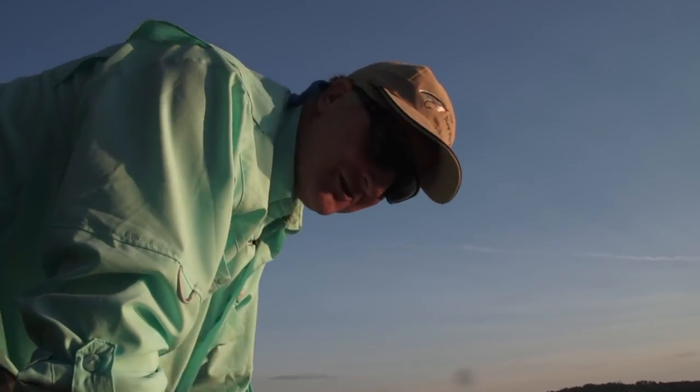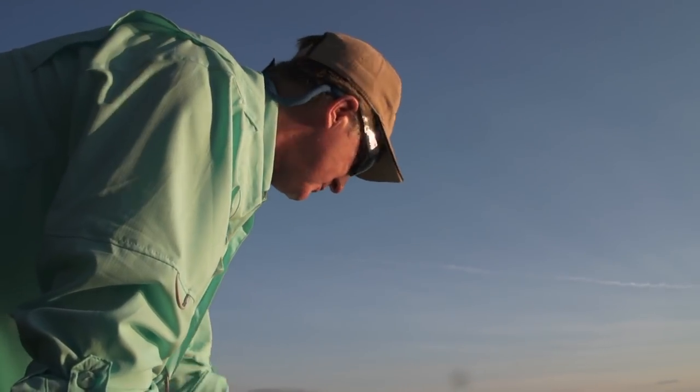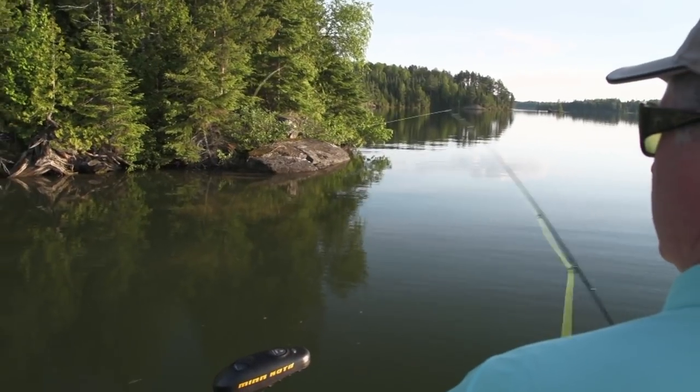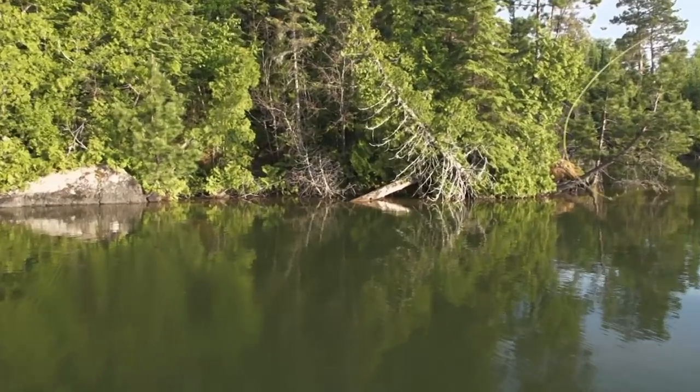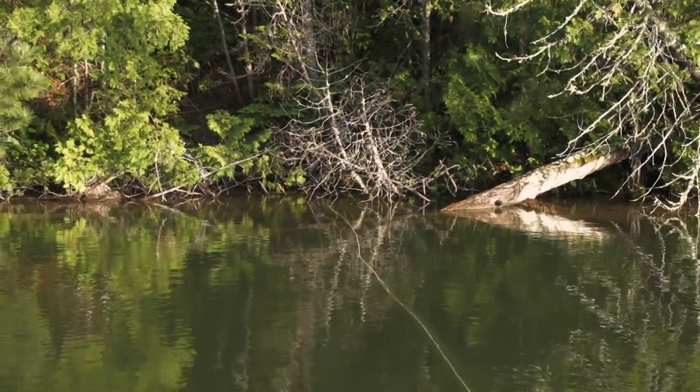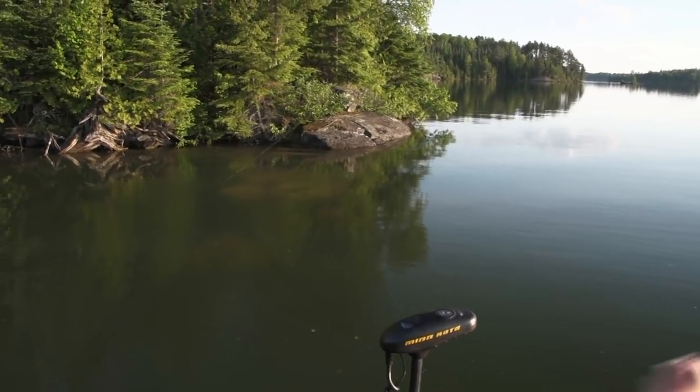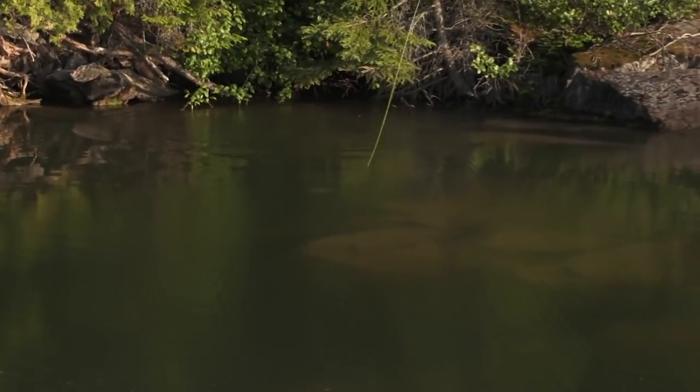And Scott's just around the corner. He's got another fish. And we've got, what, another hour and a half, 2 hours of light here? Yeah. Wow. He was right in tight, that fish. Oh, there we go. Whoa, that was incredible.